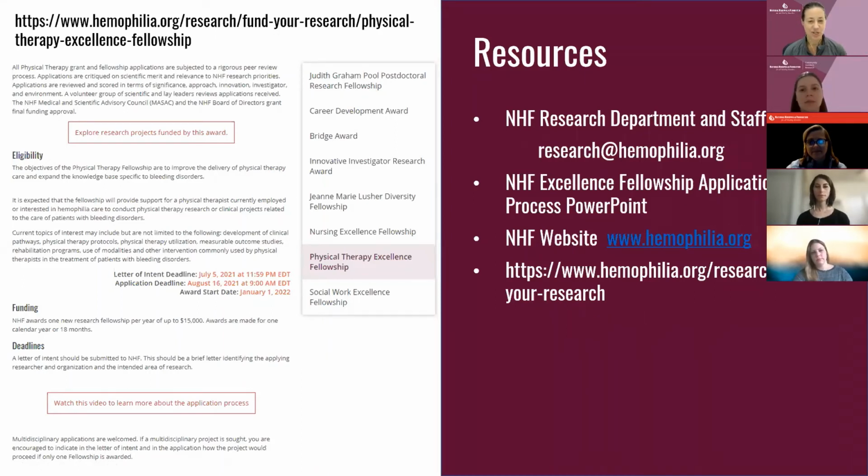The process has been changed. The idea is to make it as transparent and as objective as possible, so that now people have a rubric, which is actually based on the NIH scoring system. And once you submit your applications, it goes through a very clear path, and all the disciplines are the same.